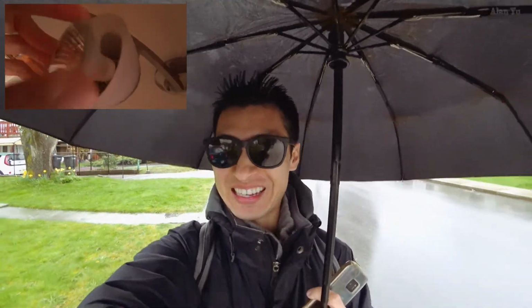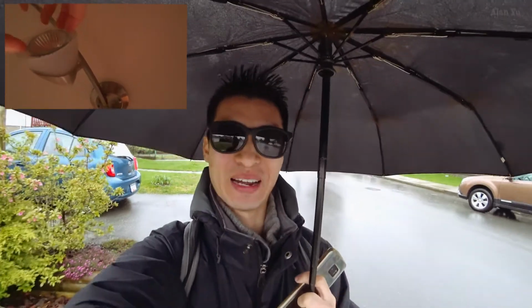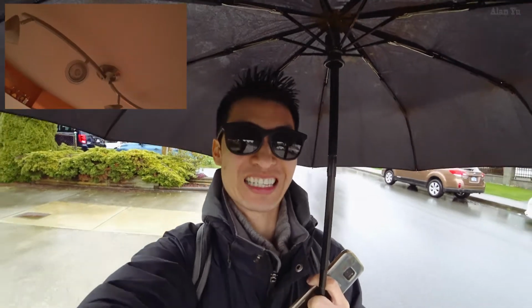Okay, pouring rain today, so no flying unfortunately. I did finally get that light out over that little light. Thanks for the tips too, guys. This thing's a little pain in the butt. I don't know why it was so difficult to get out, but once I did twist it eventually, it just kind of fell out on its own. So I was like, that's a good thing.